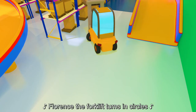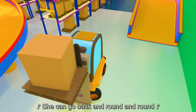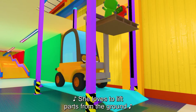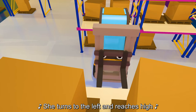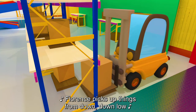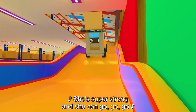Lift! Florence the forklift turns in circles, she can go back and round and round. Florence the forklift likes to chuckle, she loves to lift parts from the ground. She turns to the left and reaches high, then she turns to the right as she passes by. Florence picks up things from down, down low. She's super strong and she can go, go, go!